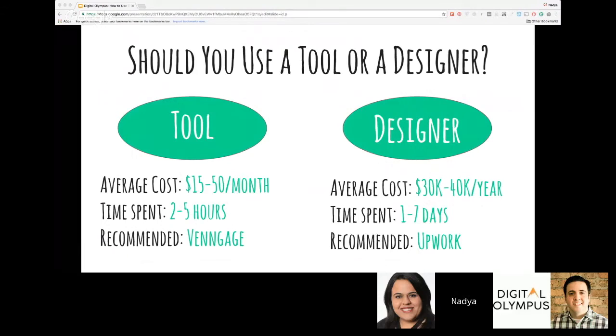Now, if you use a tool, you can look to spend anywhere between $15 to $50 a month, and it would take you about 2 to 5 hours probably to create a relatively good infographic. Naturally, I recommend Venngage, but I am biased. But you can also choose to hire a designer.